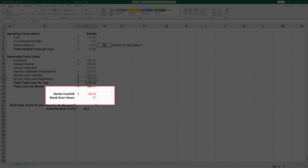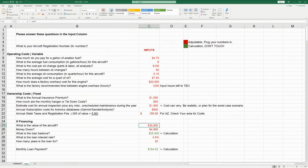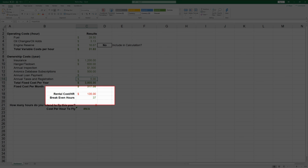This is especially good for avid flyers and student pilots. One thing that will really tip the scales is if you outright buy the plane instead of financing it. This eliminates a large portion of the ownership costs and really lowers your break-even point. Going back to our calculation, if we change this to a 0, we can shave an additional 20 hours off, leaving us with just 37 hours per year to fly to break even. So if you have extra money to invest in flying, this solution can work in your favor. Granted, you'll have money tied up in a plane until you sell it.